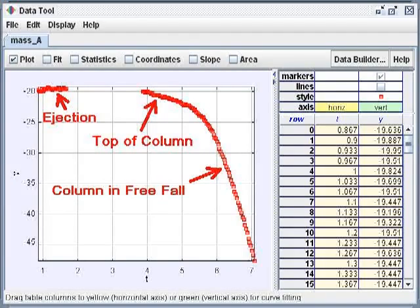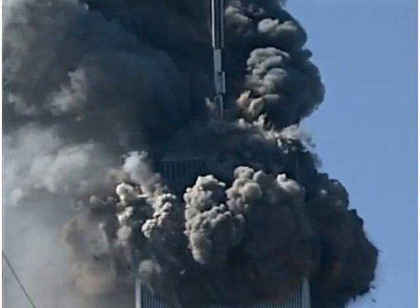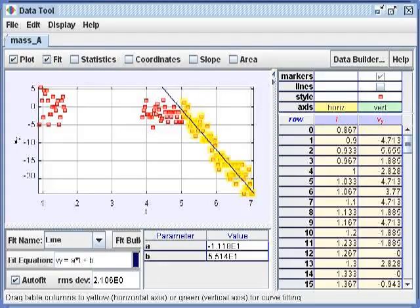The evidence is mounting that we are seeing not only a cutter charge in action, but the very column that is cut. The column sways but does not fall for a matter of seconds. Then it abruptly enters freefall. Again, careful measurements confirm this impression. A graph of the vertical component of velocity as a function of time shows a sudden transition from full support to freefall and allows us to determine the precise time of this event.